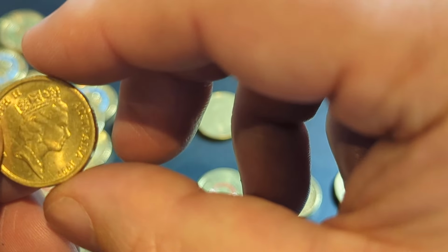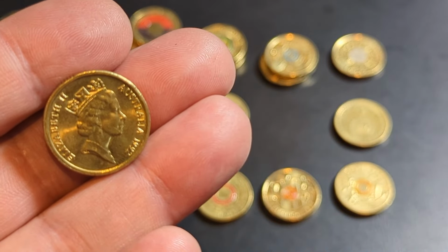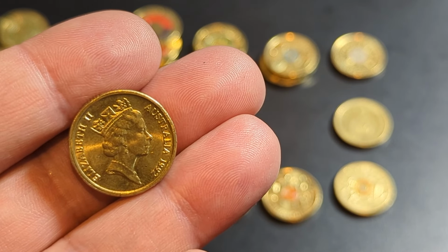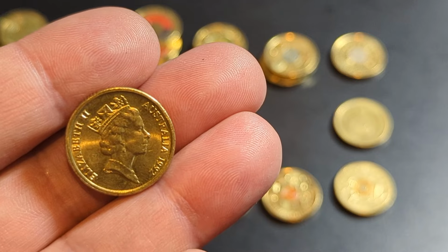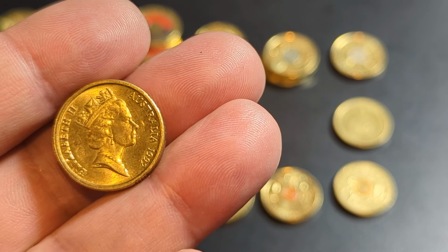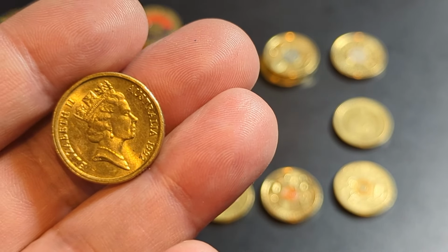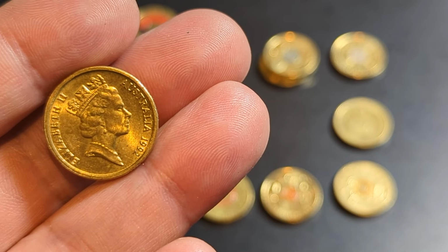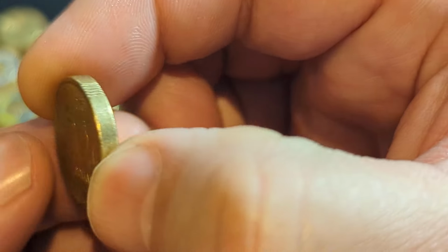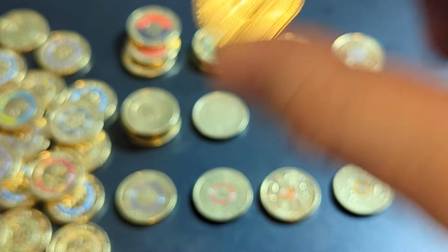This was just a nice example. This is the 1992, so it's not often you come across something like that. You do sometimes come across the 88 version, but the 92 or even the 93 would be nice in that sort of condition. It's a high mintage coin, but if you need a set of $2 coins, you want to find the nice high grade of this coin, switch it out and replace it with one of these beauties. All right, so moving on.